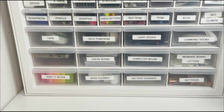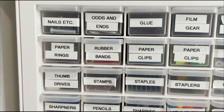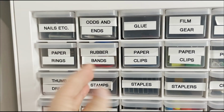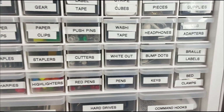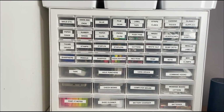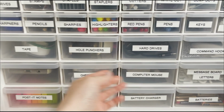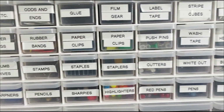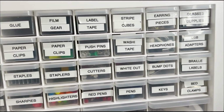Here's an example of somewhere where I'm using labels. So I made a label for this container that has all these small little containers. This really helps me to organize all my small little gadgets that don't necessarily always have a home. I love this container. It makes it so everything's organized and super easy for me to find things. So this one specifically has some that are a little bit larger, and then some small ones where I keep pens, pencils, staplers, paper clips, all that kind of stuff.